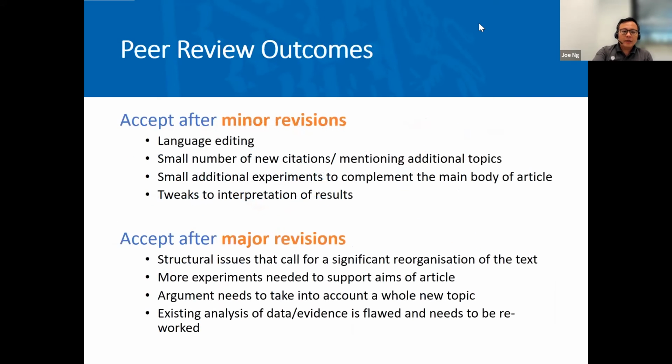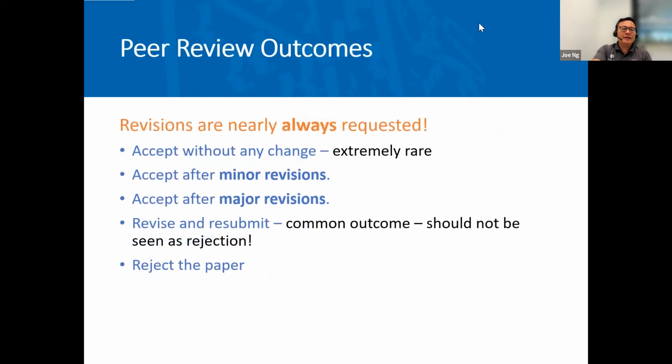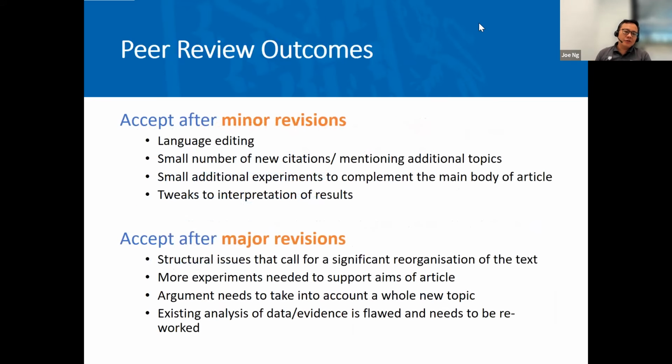So what happens after the review is completed? Do keep in mind that the decisions are always one of these: accept without change, accept with minor revision, major revisions, revise and resubmit, or reject the paper. Revise and resubmit is a very common decision made by the editor after checking the reports from the two reviewers. This is something that you would actually expect to have.